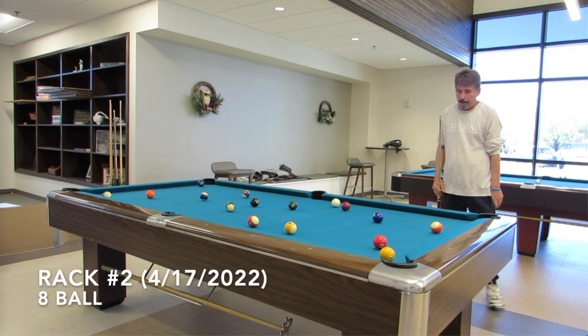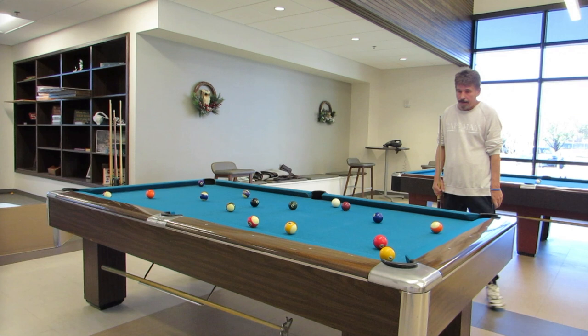So, rack number 2 is going to be 8 ball on the old Gandhi table. I haven't played on this in forever, but I think somebody was on the table I usually play on, and I got here a little bit early, which is the way it usually goes. If I go here early, there's no way I'm going to get on that Brunswick table until they get hungry and go to lunch. So here I am, and we have a little bit of an unusual rack here.